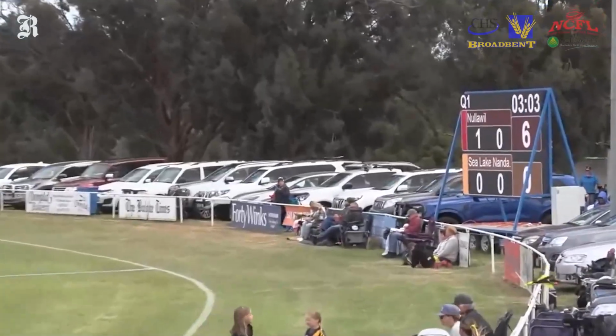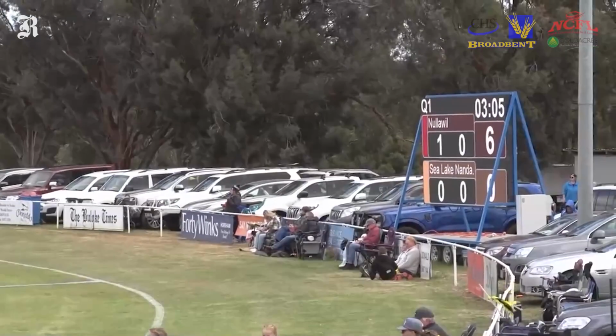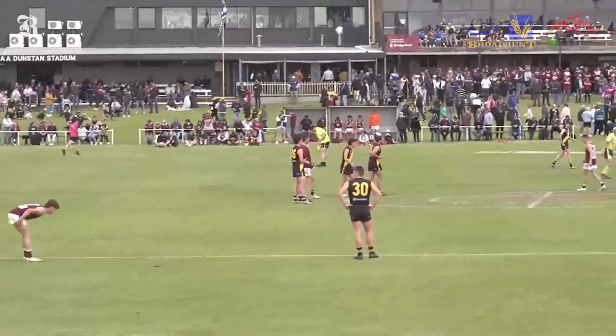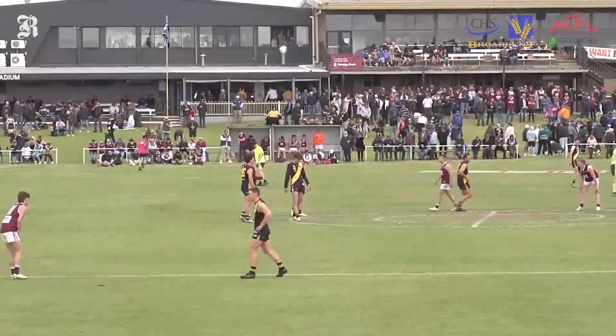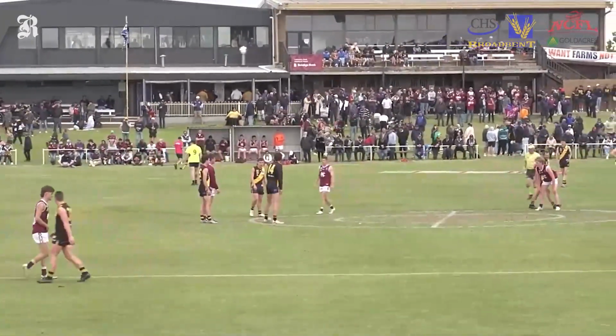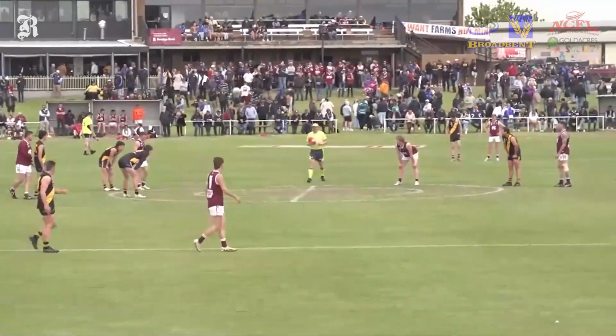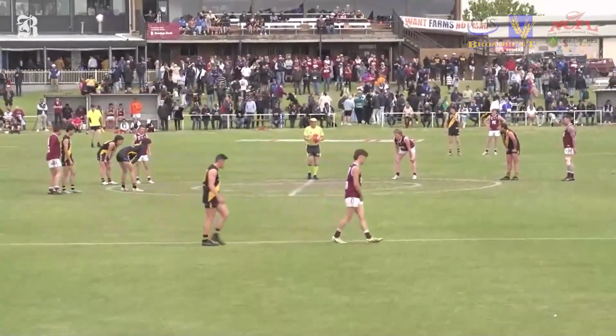Scoreboard here, yes we can. Scores Nullawil 1 goal, no behind, 6 points, leading VSeaLakeNandaly, no score. And we've been playing just over 3 minutes in this quarter. I don't think there's any time on. I think they're exactly 20-minute quarters. The ball's back at the centre.